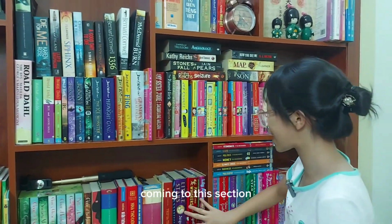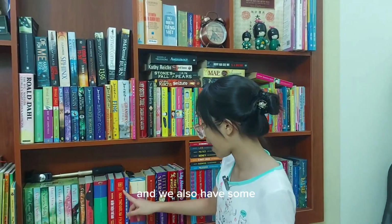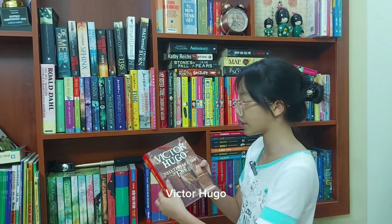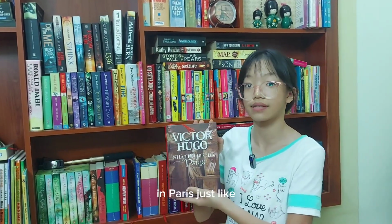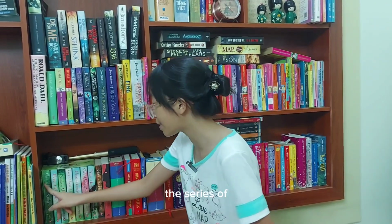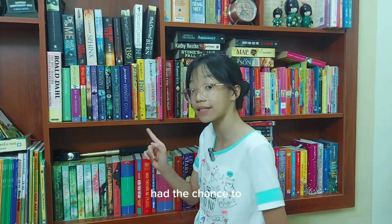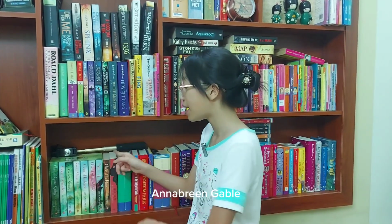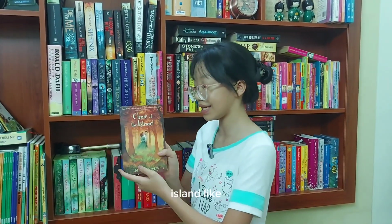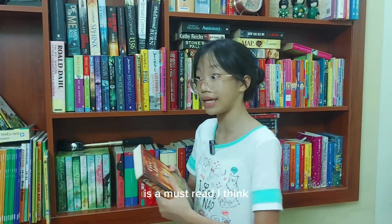Coming to this section right here, we see 3 books from Jacqueline. And I have a Vietnamese book, Victor Hugo in Paris. This is a Vietnamese book. I also have the series of Anne of Green Gables. I haven't actually had the chance to finish reading Anne of Green Gables, but I know it's a very fun story. For example, Anne of the Island. The series of Anne of Green Gables is a must read, I think.